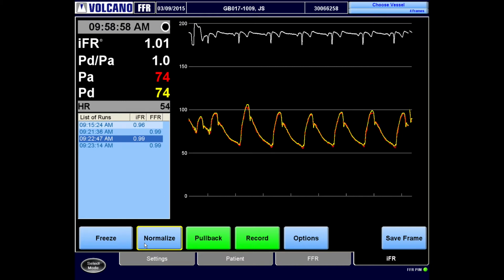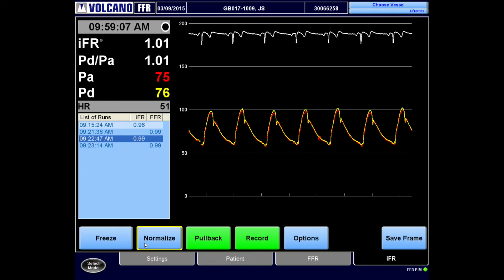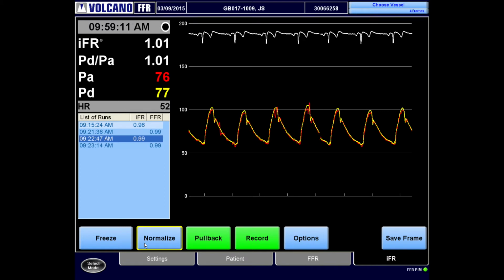Now one of the questions we frequently get asked, and Hitoshi, I would appreciate your translation here, is what happens in the circumflex artery if we get a value which is more than 1. And indeed this can happen frequently. This is not a problem with iFR. You can see the Pd/Pa and the iFR here are exactly the same.